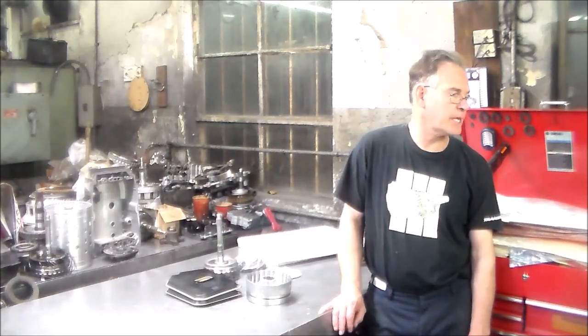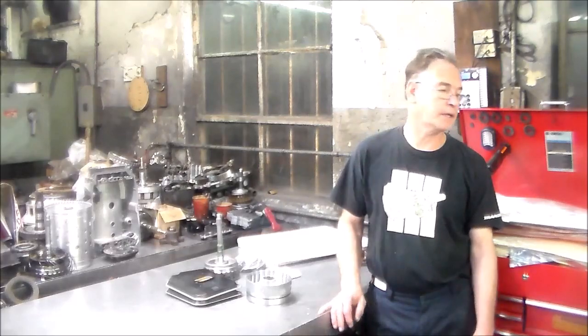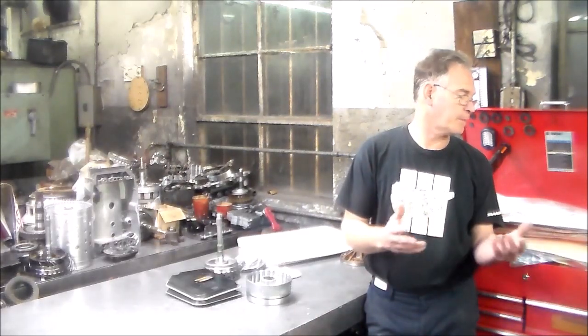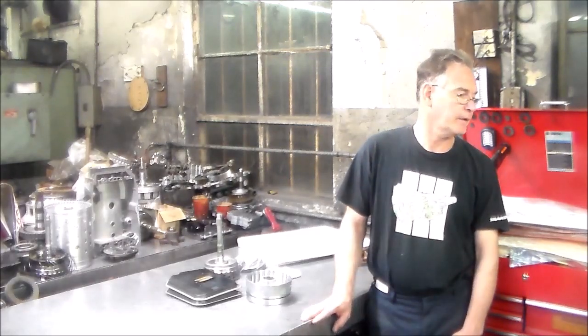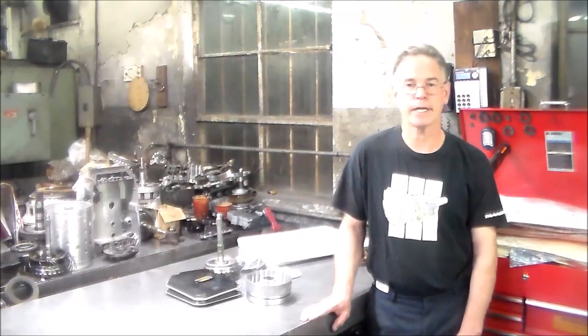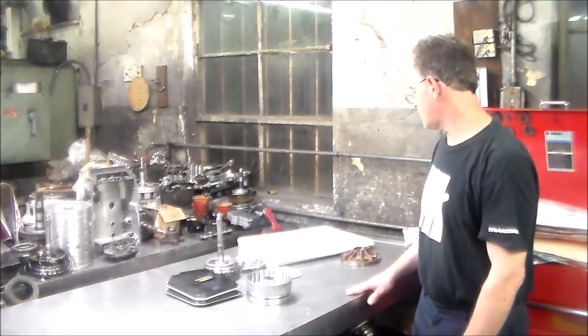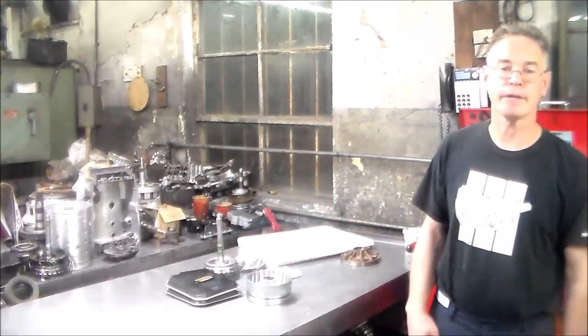The only thing I could really do is have the drums done. So all the drums are built up, and the planet set is together. I didn't want to put the pump together yet because I wanted to show you that. But I'm doing everything in today, so we'll be continuing on it today. Let me get a little closer, and we'll go over the parts that I have here now.